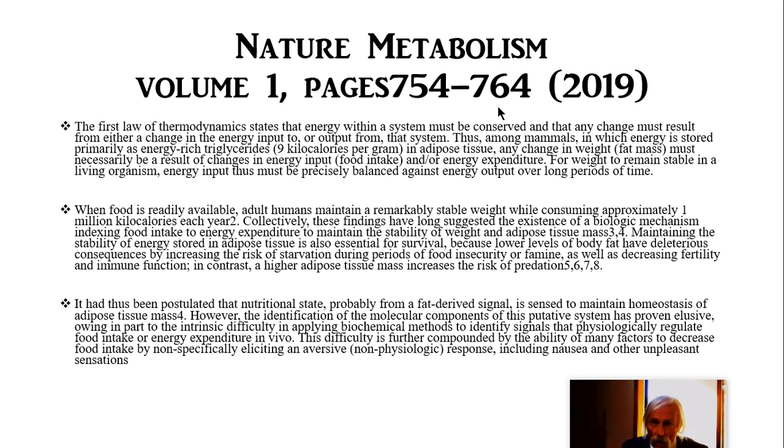Of course, full stop. When food is readily available, adult humans maintain a remarkably stable weight while consuming approximately 1 million kilocalories each year. Collectively, the findings have long suggested the existence of a biological mechanism indexing food intake to energy expenditure, because you have to have a maintenance of the stability of weight. This is what happens through most of our adult life, unless we become obesogenic, right?